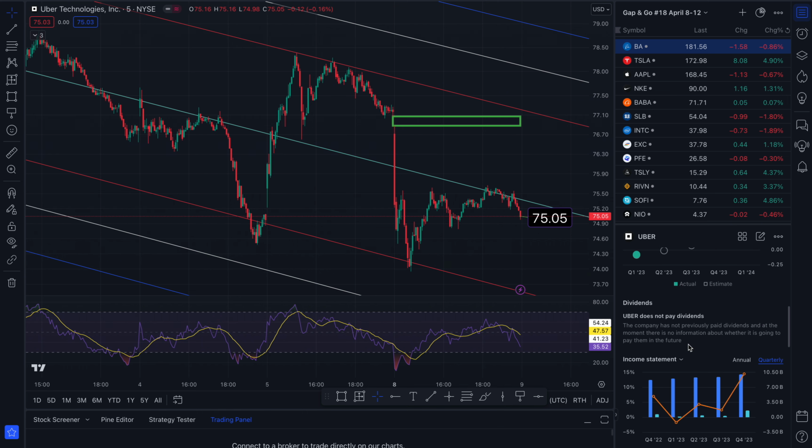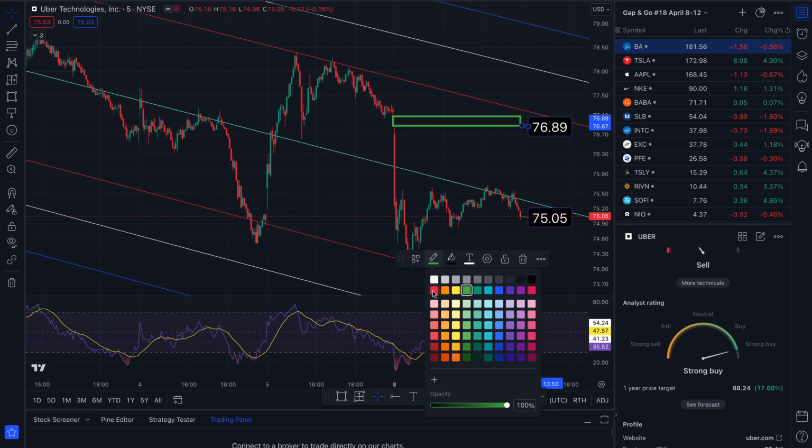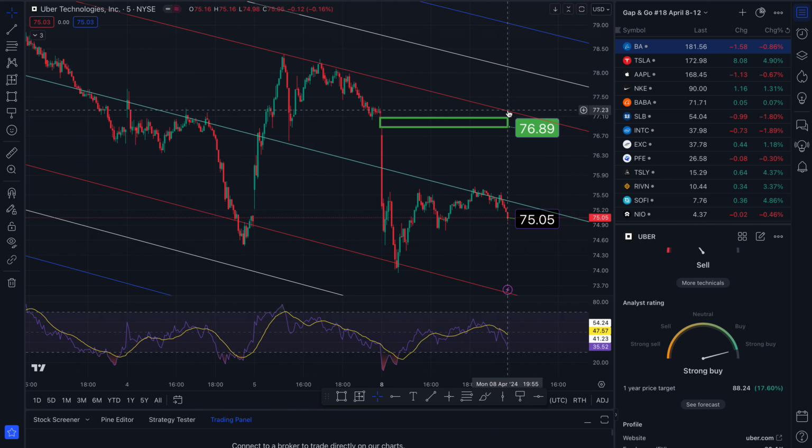The day's low, $73.95. The day's high, $76.86. The 1-year price target is $88.24, which represents a 17% return from where we are. Back at the middle of the trend, the baseline is $75.39. Above that takes us to a gap, and that starts at $76.89.